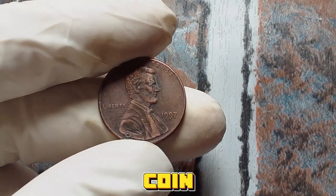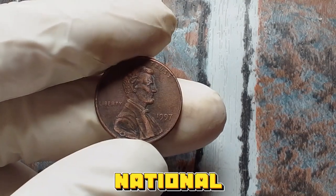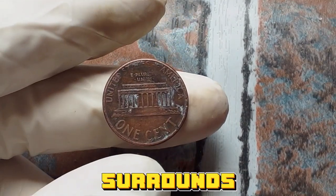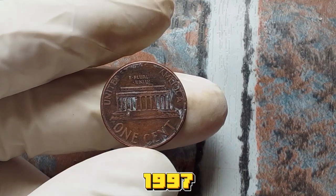So what makes this coin so unique? Why is it considered a national treasure today? To answer that, we need to dig into the mystery and rarity that surrounds certain versions of the 1997 penny.